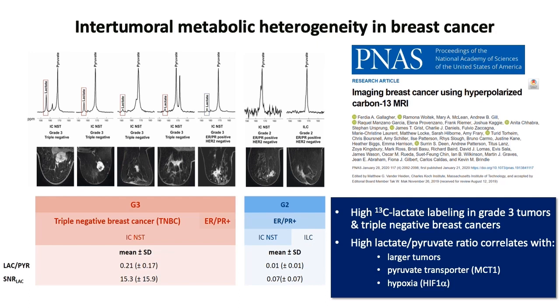The 5 tumours on the left are all grade 3 or higher grade tumours. 4 of those are the more aggressive triple negative tumours. All of those demonstrated visible lactate signal, whereas in the grade 2 hormone positive tumours, we didn't see any lactate present or very low levels of lactate. Now, importantly, that high lactate to pyruvate ratio correlates with larger tumours.